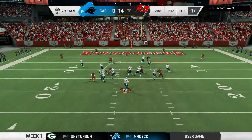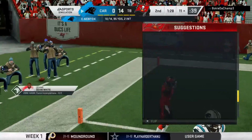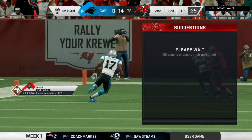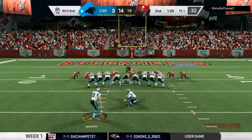Now it's 3rd and goal. Newton to throw. And the throw there going to be incomplete. This team is not going to make it easy for you. They're a physical group, and we just saw it there on that play. He came in, made the contact, just as he's trying to haul it in.